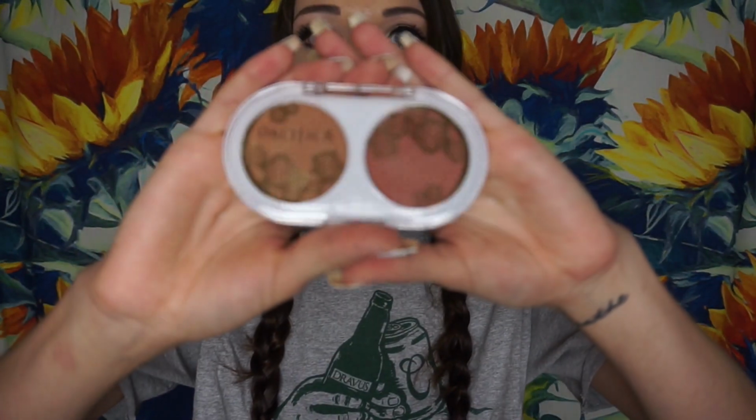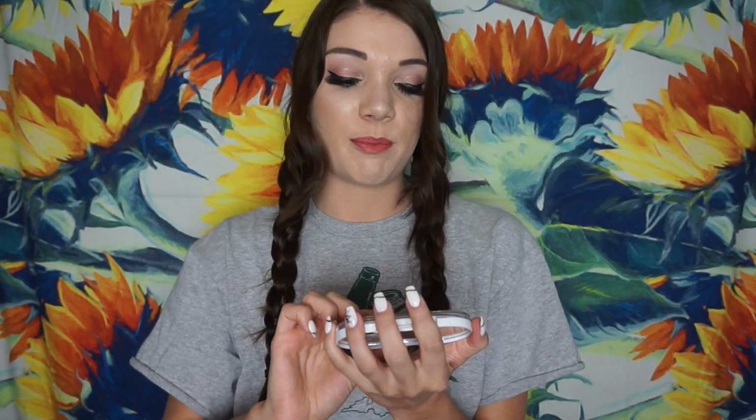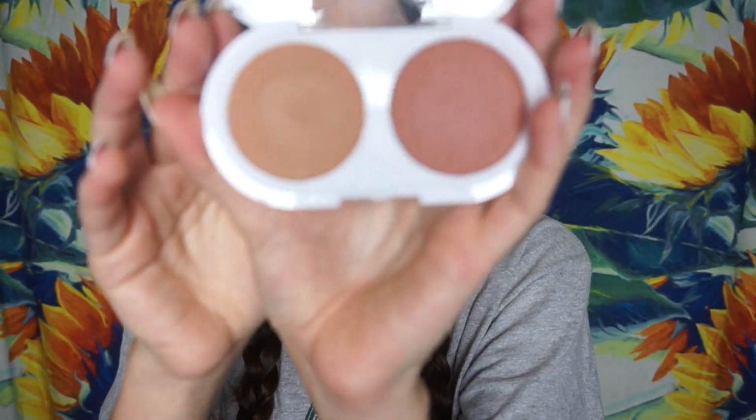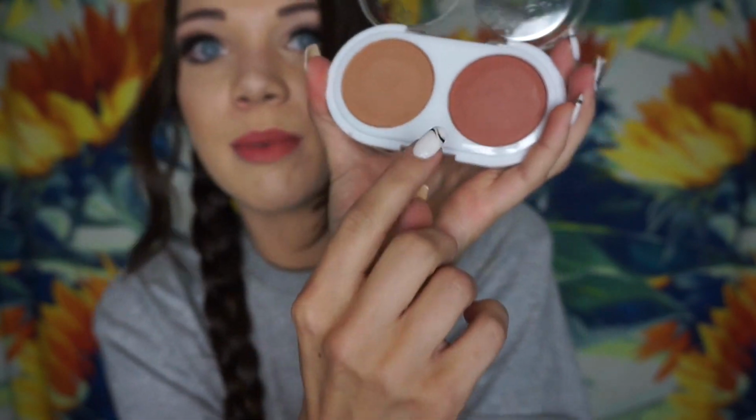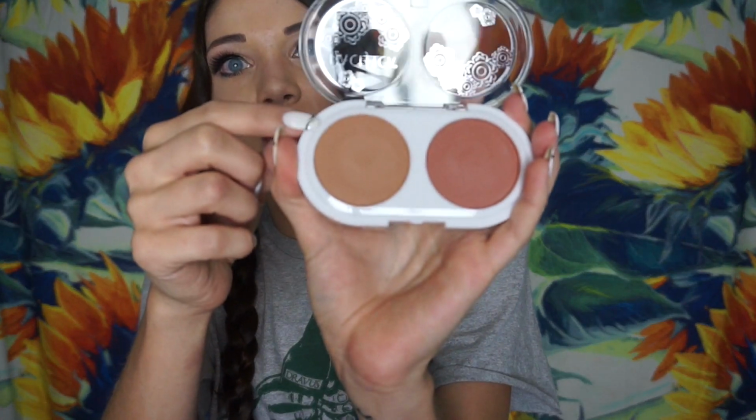And lastly, I got this. See, this is why I said occasionally you get full size. I got this full size blush palette, and it's Pacifica. The colors are Beaming and Tender Heart, or maybe the other way around. Honestly, I'm not really sure. I think this is kind of a bronzer and this is kind of a blush, and I don't really use blush that much, but this is beautiful packaging, and there's even a mirror on the other side, so this is awesome. I love all of these products.